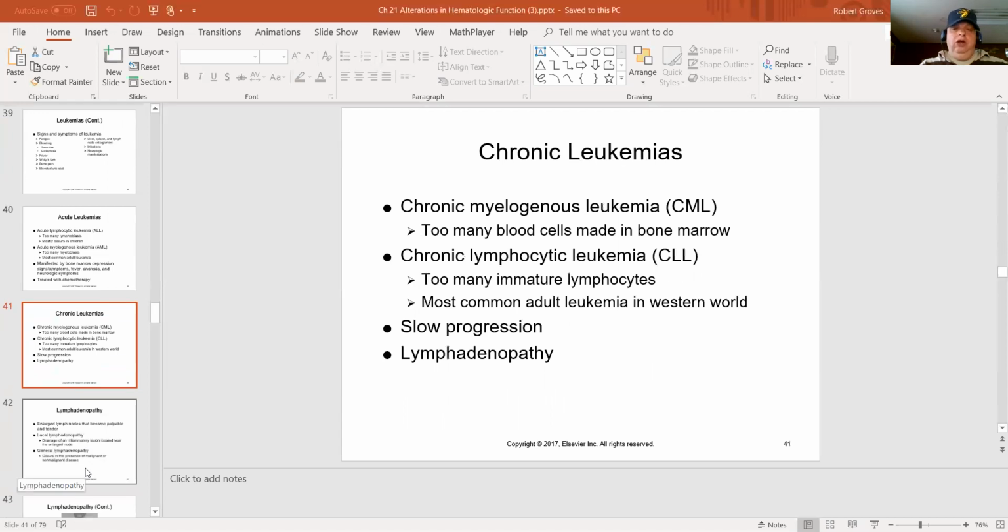In chronic leukemias, you've got two types: chronic lymphocytic leukemia, or CLL, and chronic myelogenous leukemia, or CML. Again, as I mentioned, chronic leukemias have a slow, insidious presentation. They usually result in swollen lymph nodes, and how these occur is that a volume of abnormal immature white blood cells called blasts fill the bone marrow, and then they spill into the blood. Also, the blasts in the marrow crowd out the production of other blood cells.